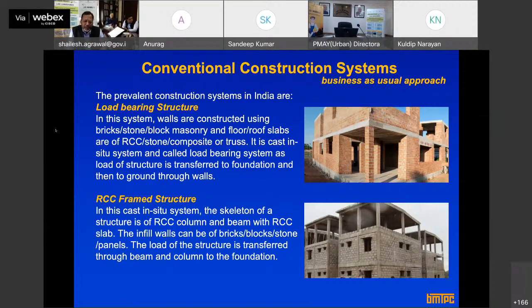Otherwise, the most popular or ubiquitous system across the world is this RCC frame construction, where cast in situ RCC columns and beams are cast and over that a slab is laid, and then you infill the walls through brick masonry or any other kind of blocks.